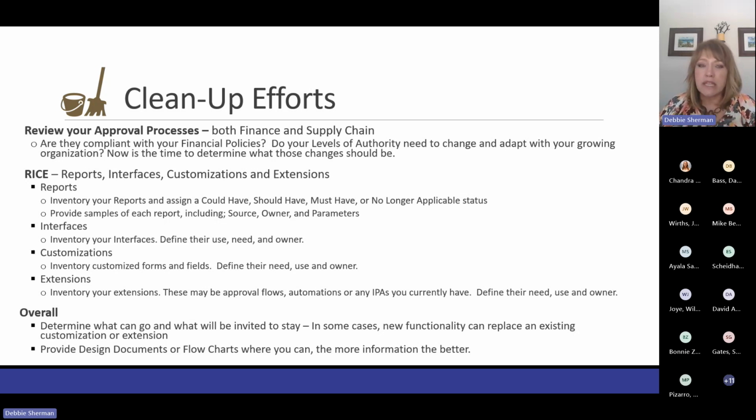So we, as implementation partners, or any implementation partner, will work with you to determine what will replace the reports you're utilizing today, because they're changing. The same with interfaces. Inventory your interfaces. Define their use, their need, and who owns them. Do you need them for the future? Can something better replace it?